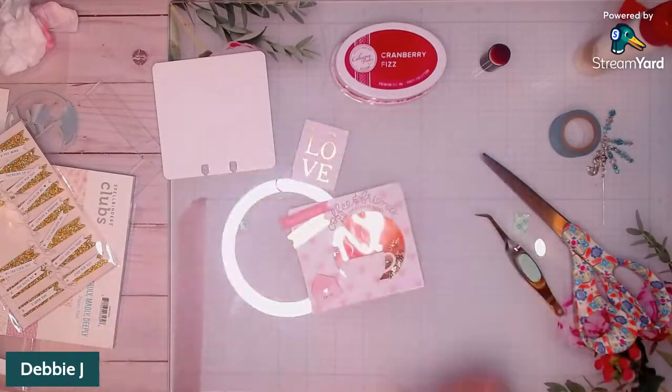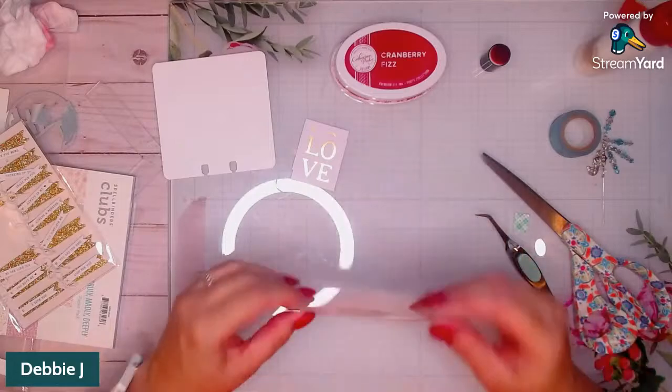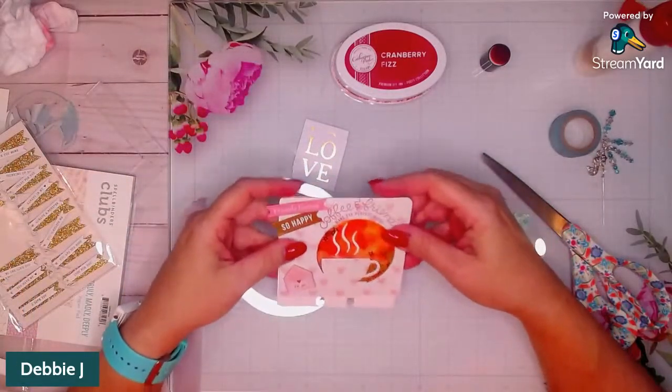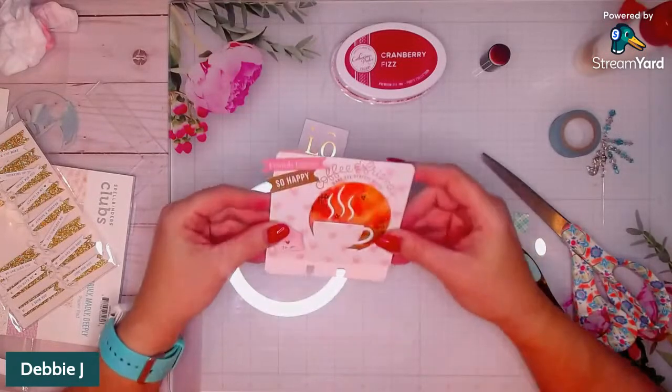Okay, so this I think is cute. Now, a lot of folks I have seen have put more stuff on their Memory Dex cards. This one is kind of a first time in a long time. So it's basically going to be mounted like that, and then I'm going to put my information on the back.